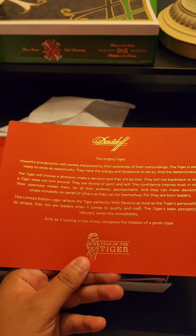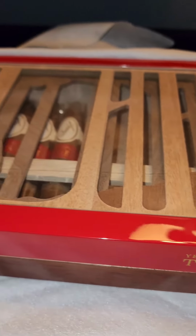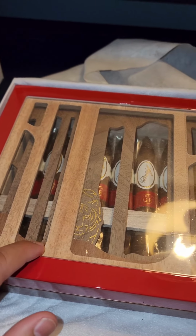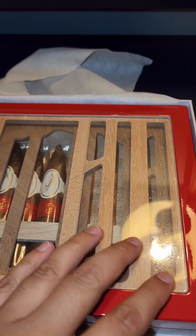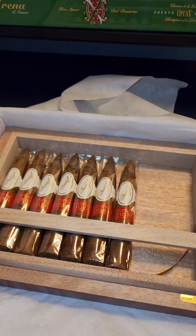The Mighty Tiger. Beautiful box. Little wood trim on the bottom. Red on top. Over here you have the tiger in gold. The cedar planks here are made to look like trees. And once upon a time there was a full box.